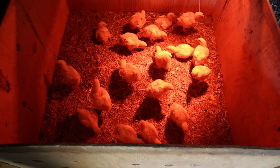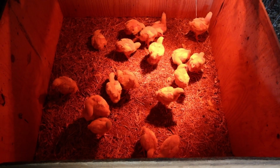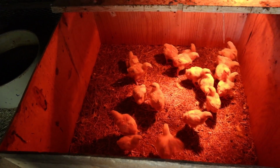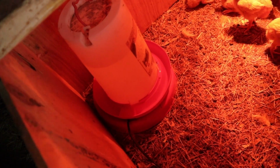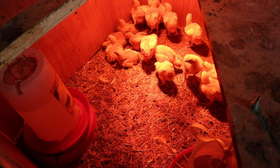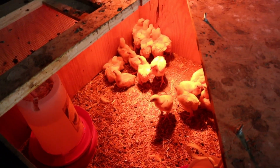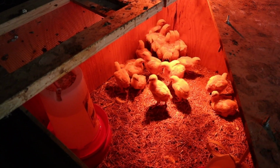And I'll keep adding shavings or hay to this. And it'll just help, you know, my compost pile over time. Okay, so there's the waterer. There's the feed. They should be good. I'm pretty sure I got most of them to stick their beak in the water so they'd know where it's at. And they're all really warm, so I think they're good. I think I'm gonna stay out here and see if any of them come close to the water and take a drink.